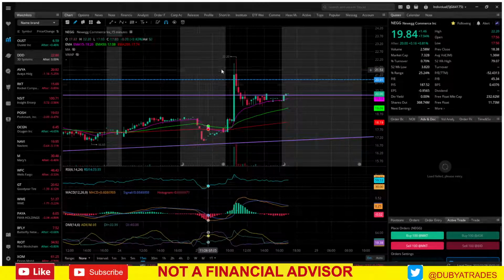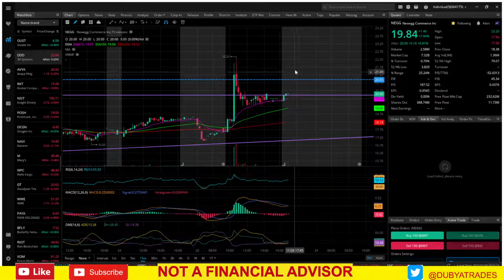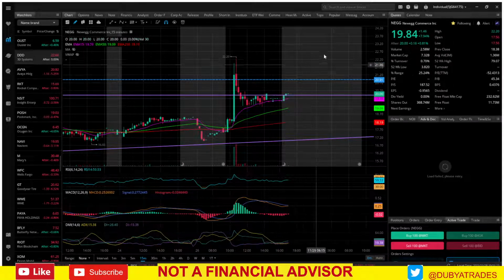On our 15-minute, we have a bull flag coming out. Again, it's consolidating a little bit, looking to take off. It's wanting to break out here.